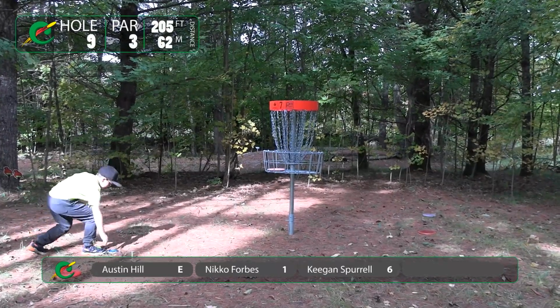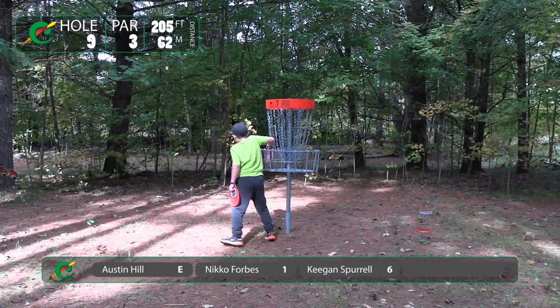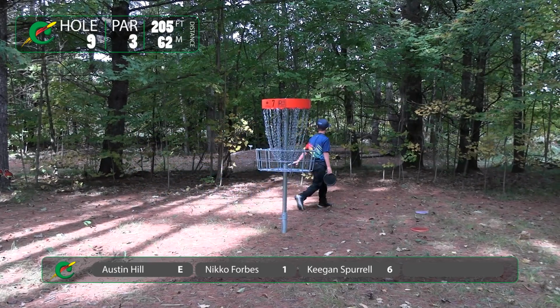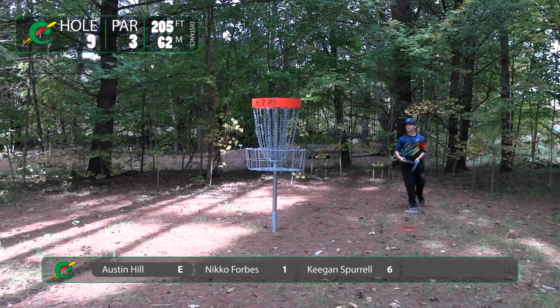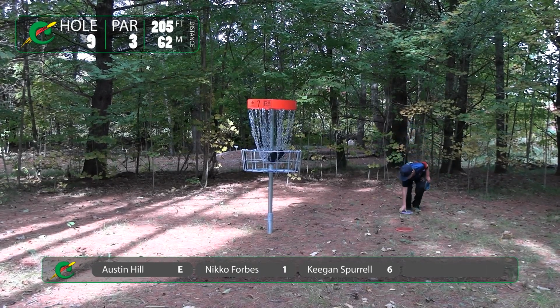We just saw Austin with his second shot. A good birdie attempt. Missed it slightly. Should have an easy tap-in par. And Nico, you're sitting just behind the basket here, also competing for par. Austin for par. Routine par. Nicely played by Austin.